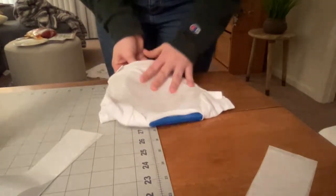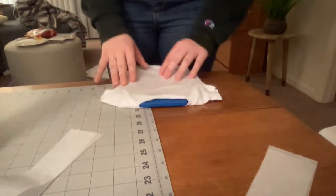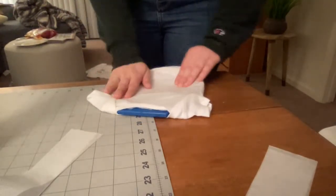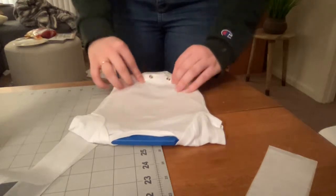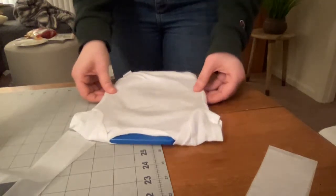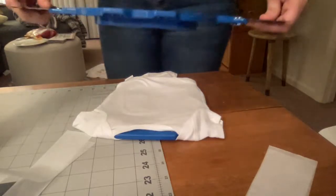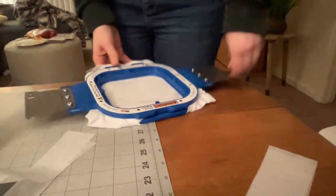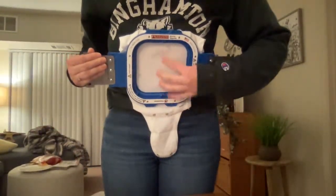Gonna push the thing through the top here. Here we go. Making sure it is centered, which it is. Okay, I like using the Mighty Hoop better. I'm gonna pull it tight a little bit. All right, so now that's all hooped. So I think that'll be okay. We'll see if it stretches out a bit too much. This should be fine to just wrinkle in the thing.